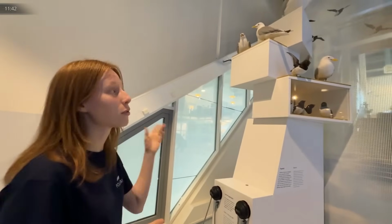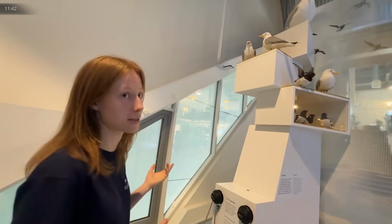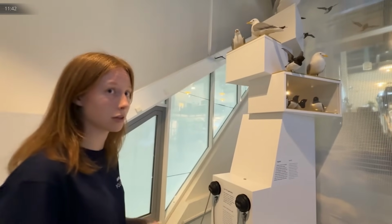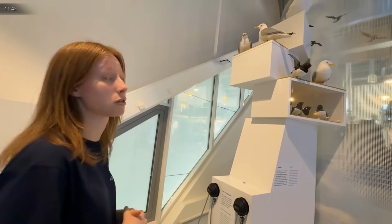But it's really important that we keep the populations, and it's a really nice indicator to see how the ecosystems are doing. And right now, it's not a good sign. And even though they are trying to do things, like here in Tromsø, you have this art where they have these nesting places, you will see that it's still declining. So they're not quite sure what to do.